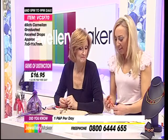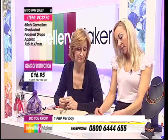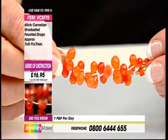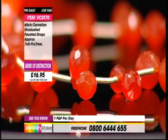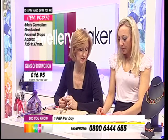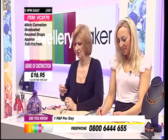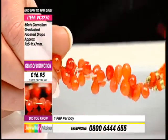It's all about the faceting. You could get your money back just with one pair of earrings, couldn't you, really? And then some, I reckon. And they all come in pairs. What about making a hair vine out of these on some green wire? Stunning. That'd be beautiful. Or black wire would be nice with these. You could mix black with that. Very stunning. Very dramatic. Absolutely beautiful.